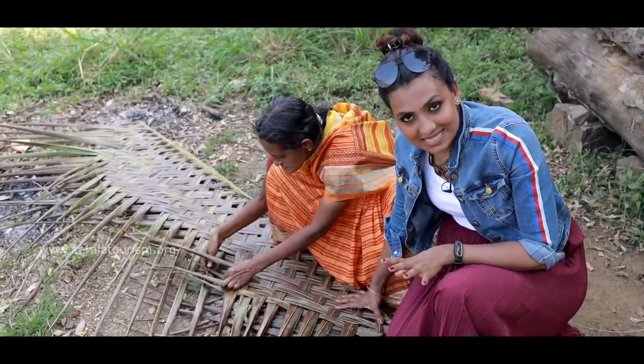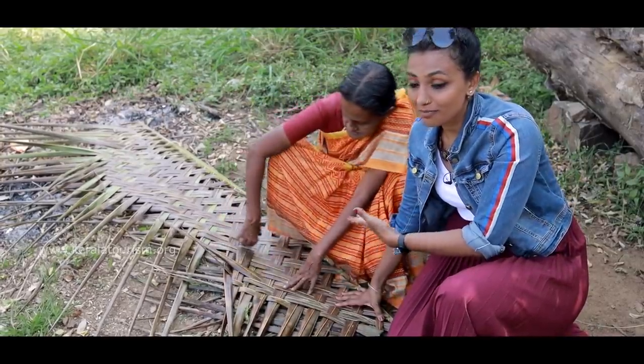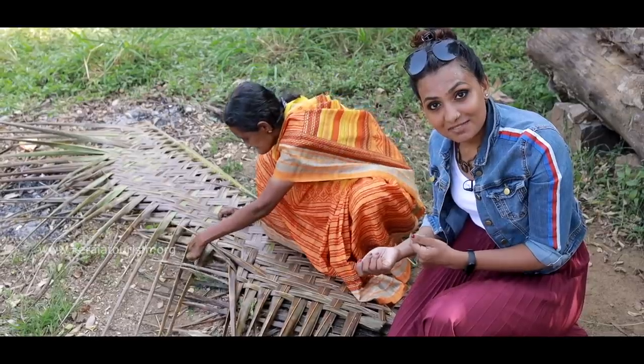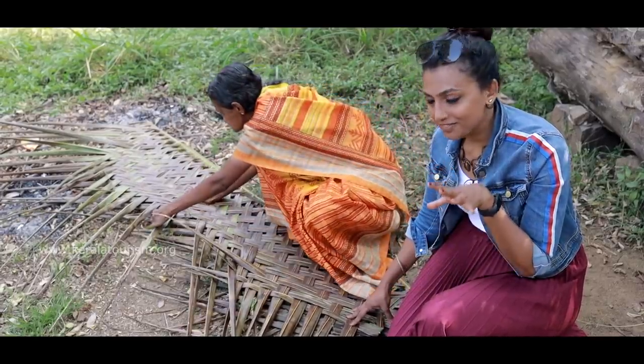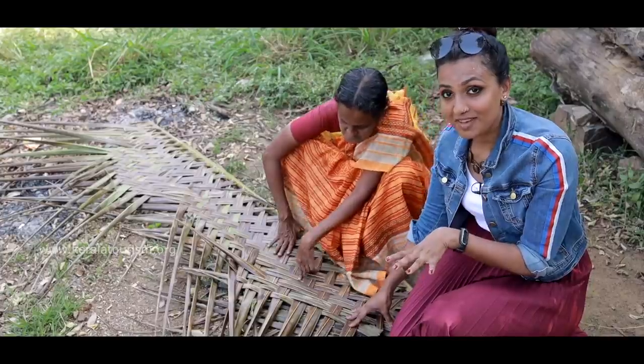So more than sightseeing, if you enjoy experiencing the village life and experiencing forms like this, trying to understand what the methods of living are for the people and what they do to earn a livelihood, you should be here. As part of the responsible tourism mission, you should experience the village life at Kovalam.